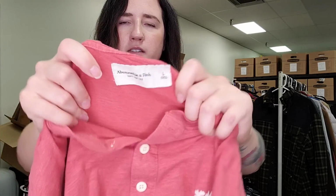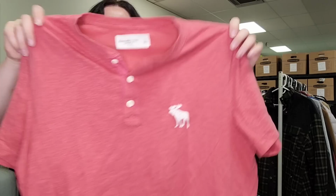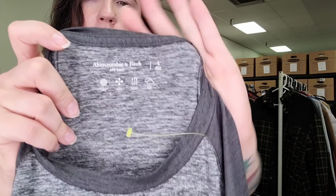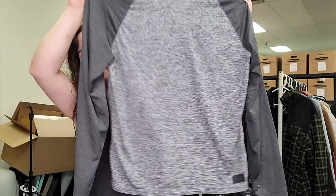Here is another Henley. This is Abercrombie & Fitch men's size large. Nice color on this, and it is a Henley with that moose logo, which is why I looked at it. Probably $25. And even if I only get 20 on those, if I send out offers to watchers, I still think it'll be a really quick flip, so I'm willing to risk it. These are the Abercrombie & Fitch Air Knit size large, like athletic-y feel baseball shirt. $25 on that. I think this is the last of the Abercrombie.